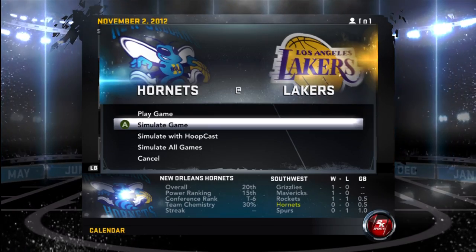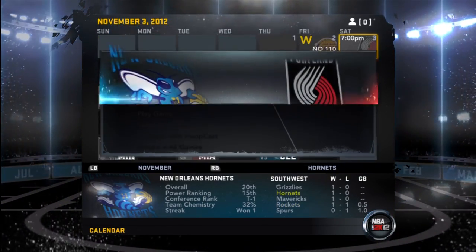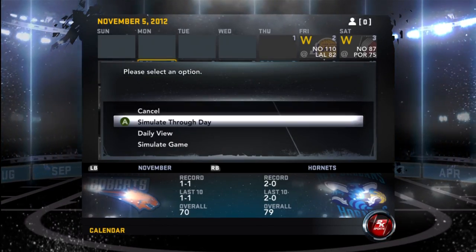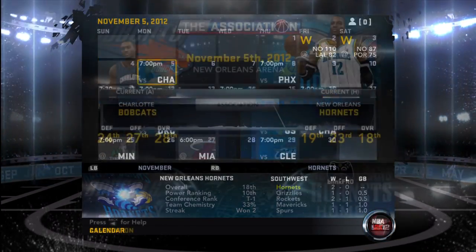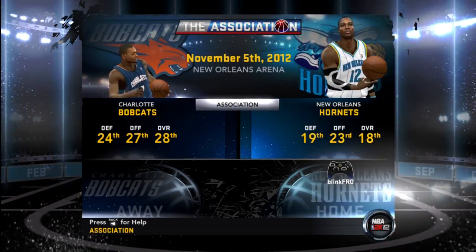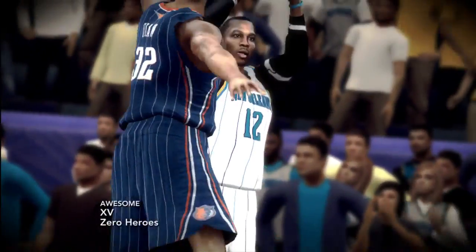This is the very first game we're playing in season number 2. This is with Dwight Howard on the team, Perry Jones, Michael Kidd-Gilchrist, and we're going up against the Charlotte Bobcats who have Anthony Davis. I believe he was like the 4th pick in the draft. You're going to see Dwight Howard right there. We are 2-0 and the Bobcats are 1-1. So let's get this started.